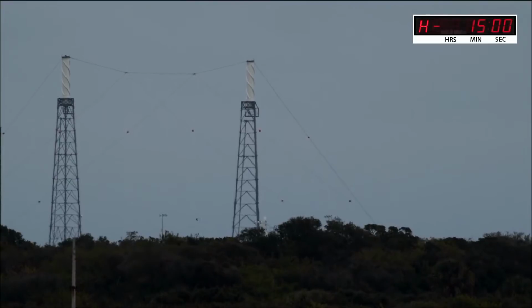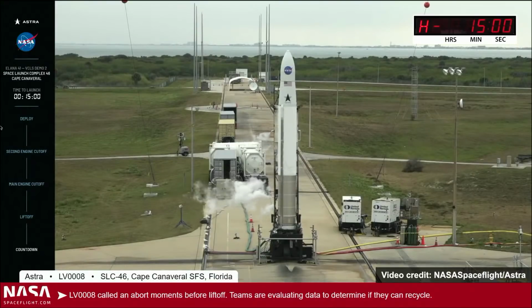The primary weather concerns tomorrow are with thick clouds, cumulus clouds, and also ground winds here at Cape Canaveral Space Force Station. During the 3-hour window tomorrow, forecasters expect rain showers, winds from the north at 15 to 20 knots, as well as overcast skies overhead. So weather tomorrow does not look favorable for launch. So Astra is doing all they can to try to get this mission off the ground today before 4 p.m. Eastern Time, which is the closure of today's 3-hour launch window.